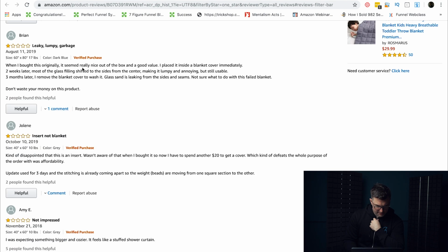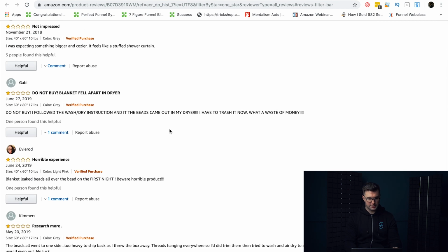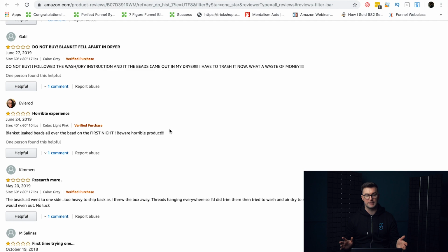Very important as well. Yeah, so it seems like everybody is saying the glass is shifting. Some people are saying it's sand, but the glass beads are shifting or they're leaking. That's clearly the main problem with this product. We can all see, right? It's just so obvious that that's the problem here.